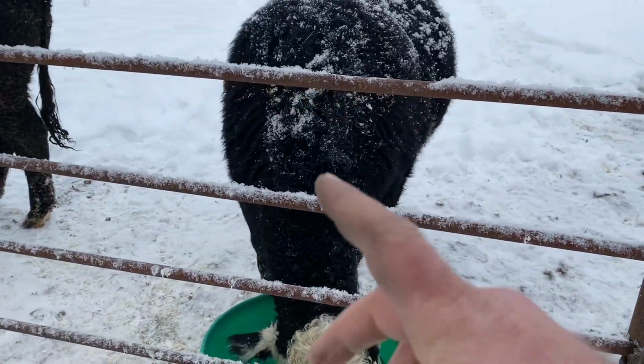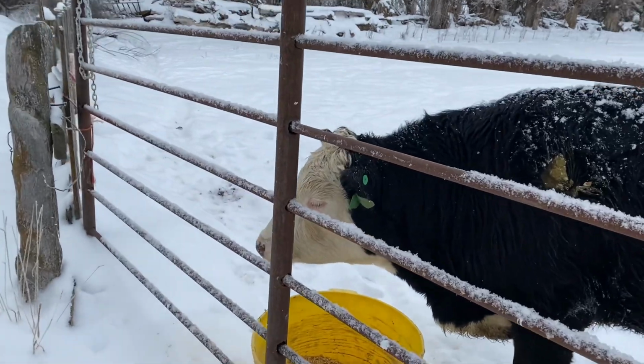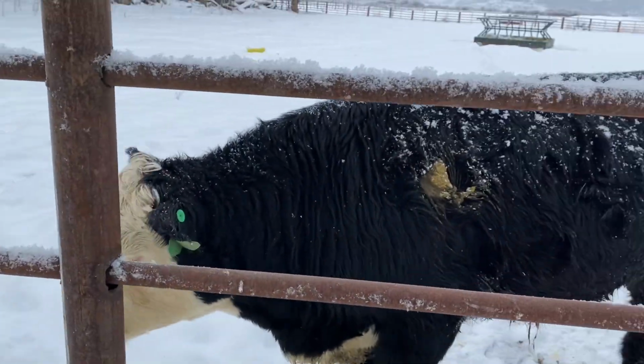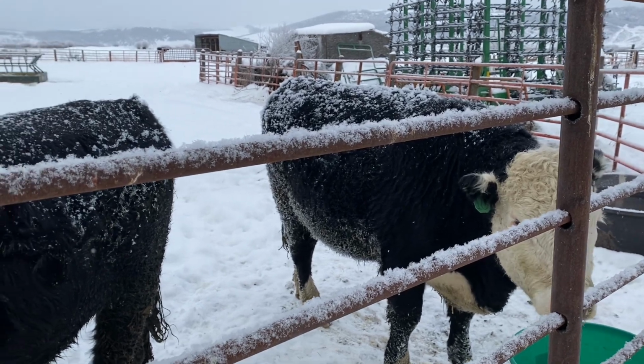So our beef feed comes in these 80-pound grain sacks. They'll last about 3 days for us before we have to get another bag. So like I was saying, we got about a month left till these ones go to the butcher. They're looking pretty good, filling out pretty well, it seems like.